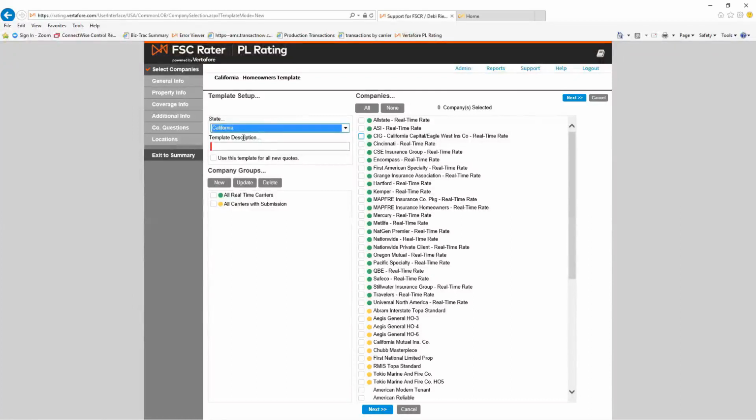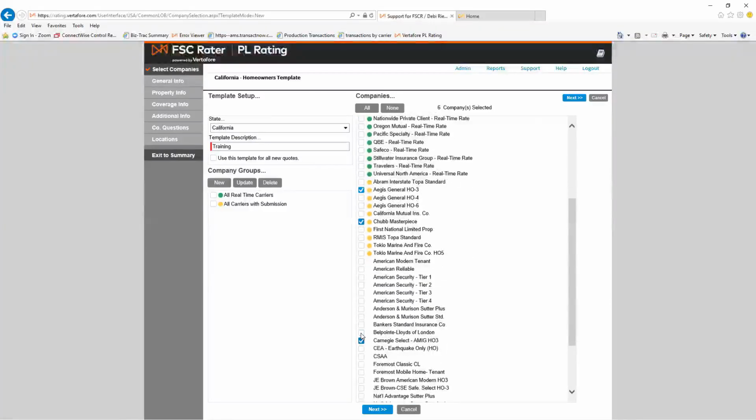The template is just like the line of business workflow. So here I can give the template a name. I can determine if I want all carriers on it. If I only want a few carriers selected, I can go down and do that.